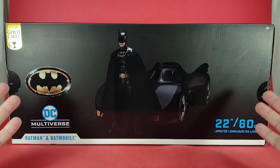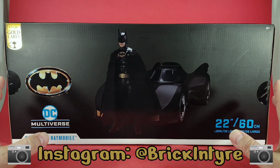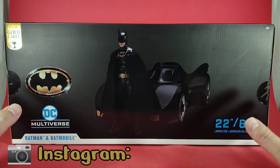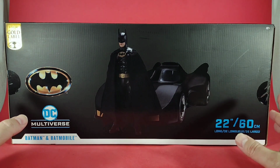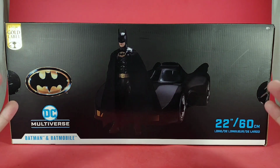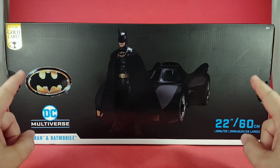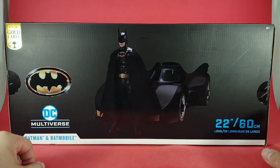And the reason we're looking at this today is because this is September 16th. This is Batman Day. I have no idea why this day was deemed Batman Day. I believe it had something to do with syncing up with Comic-Con back in the day. But for whatever reason, today is Batman Day. So we're going to be taking a look at this. We're going to be opening this up.